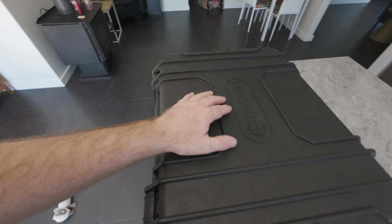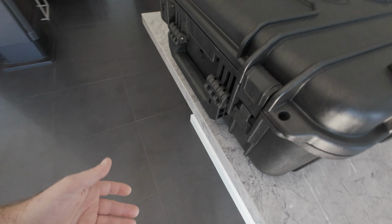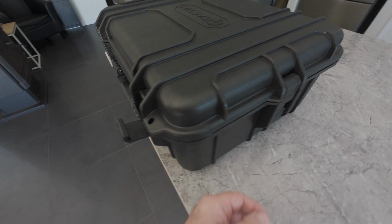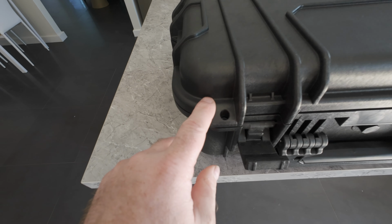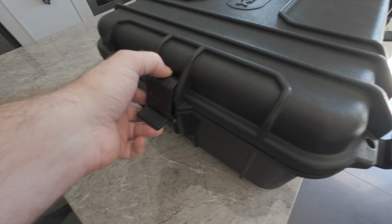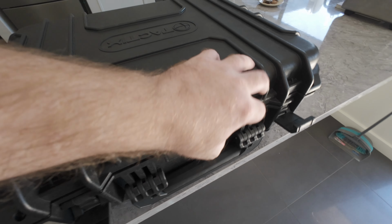So this is my Tactic, I think it is Tactics, whatever. Basic, it works nicely. I do like these latches, they're a bit like the Pelican cases I've got, and easily get into it. You can put a padlock on there, but someone will easily cut that off. It's not like my Pelican one where you've got actually bits of metal here.